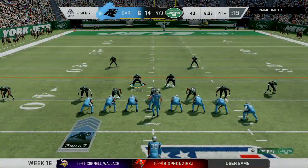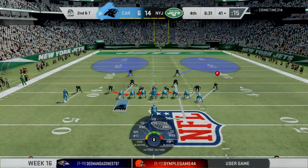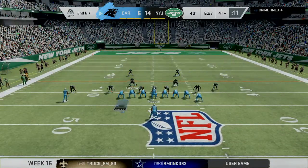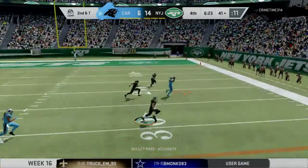Set, 60 or 53, Mike 53. Quarterback, don't get nervous now. Hey, Charlie. Don't get nervous. Let's go. Off play action. Madden.